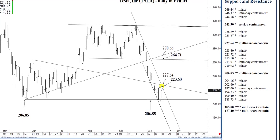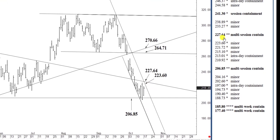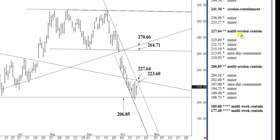From 227.64, we can fall back to 206.85 or lower. We could trade inside this zone through the rest of the week, perhaps. For the next 3 to 5 days, we just may bottom out at 206.85 again, rally back up to 227.64, so forth and so on.